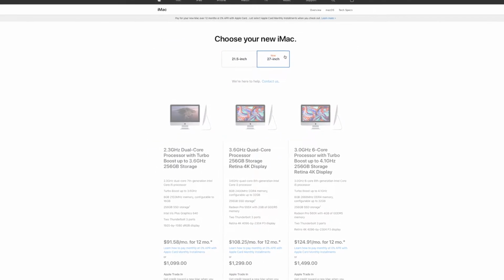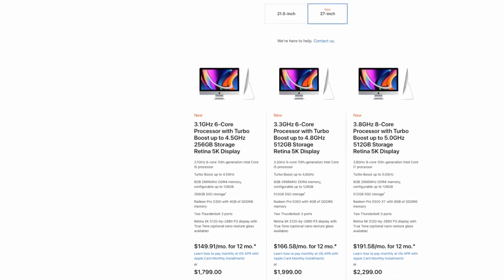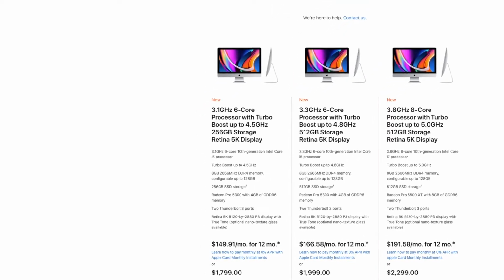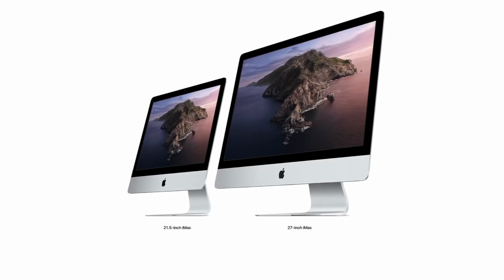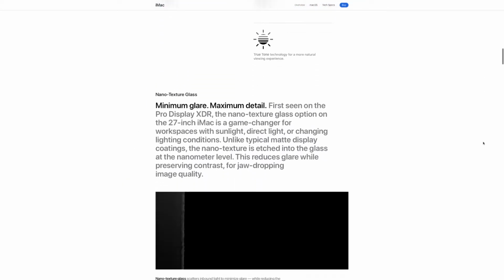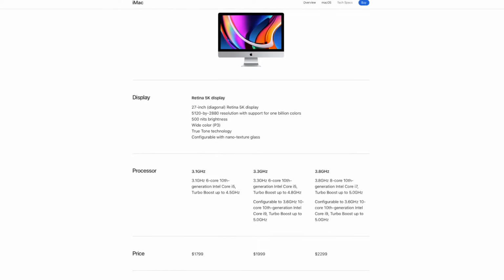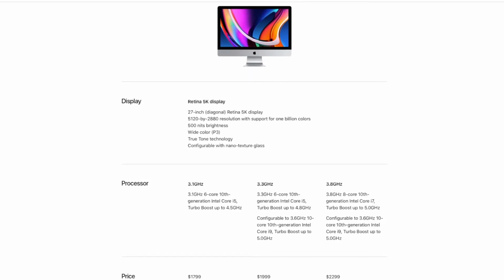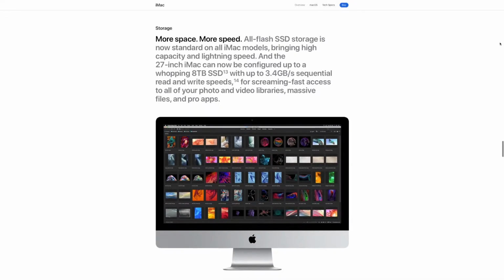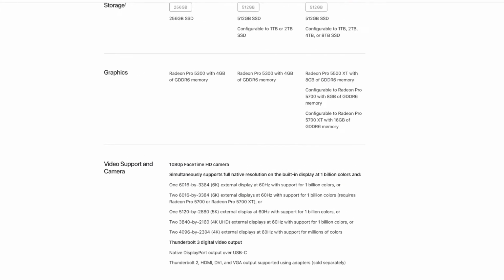All right, keeping the smaller screen size in mind and the pricing there, we are going to jump up a bit and have a look at the 27-inch 5K model. All right, having a look at the 27-inch iMac, you get a 5K display, as we've gone over a few times here. It is the big selling point. You also get a more modern chipset with the 6-core 10th generation Intel Core i5 processor, clocking in at 3.1 gigahertz. It comes with a base 256 gigabyte SSD storage drive, and when we're looking at the graphics, it comes with a Radeon Pro 5300 with 4 gigabytes of GDDR6 memory.